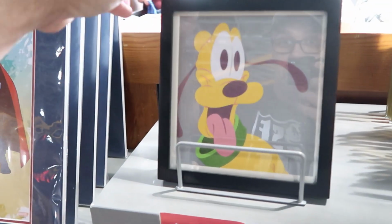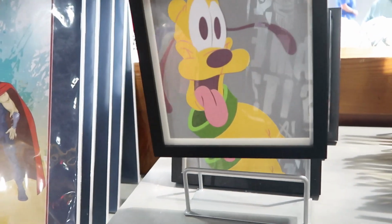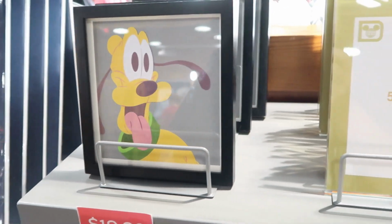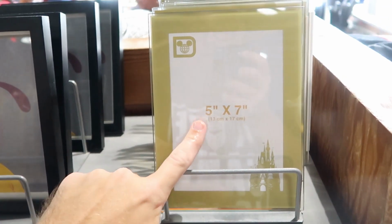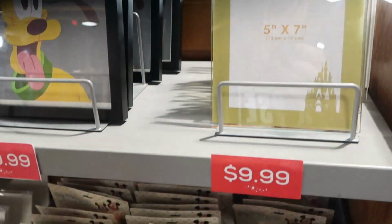They still do have those really cool all wrapped up photo frames here with the actual picture inside with Pluto. This comes all matted up though and ready to go. Originally $40, now $19.99. Right over here is a solid glass photo frame with the gold accents with Cinderella Castle. This one holds a 5-inch by 7-inch photo. These are now further discounted to $10 a piece.